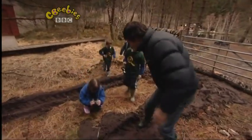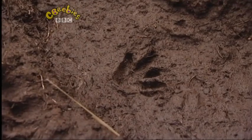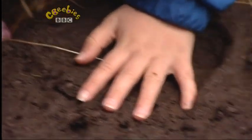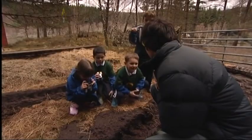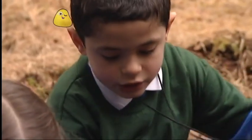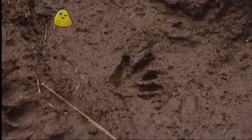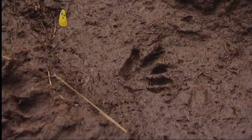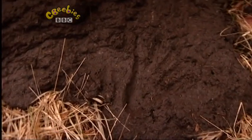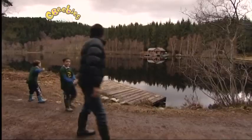Do you think it? Yeah. Ooh, I can see something. You see like little claws there. Could be a bird's foot or something. No, it's too big to be a bird's foot. Maybe an otter. It could be like an eagle's foot or something. There's some lines there, and then they've got some big things in between. Like duck things. I think you're talking about webbing between the feet. Yeah. We worked out this creature has webbed feet. It must live in the water.